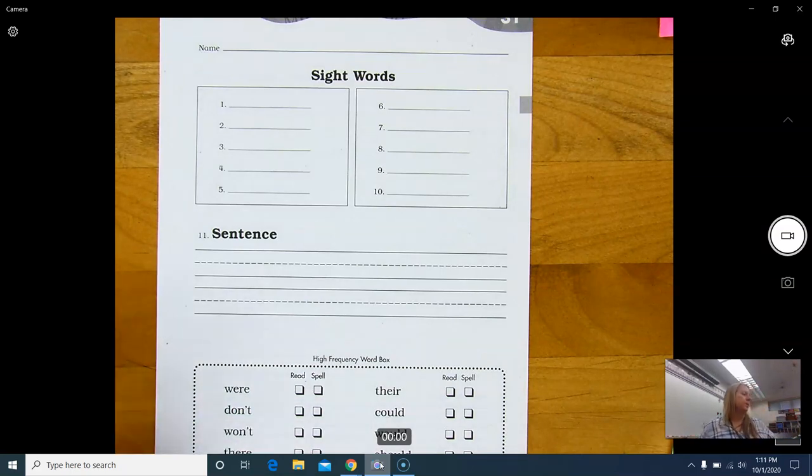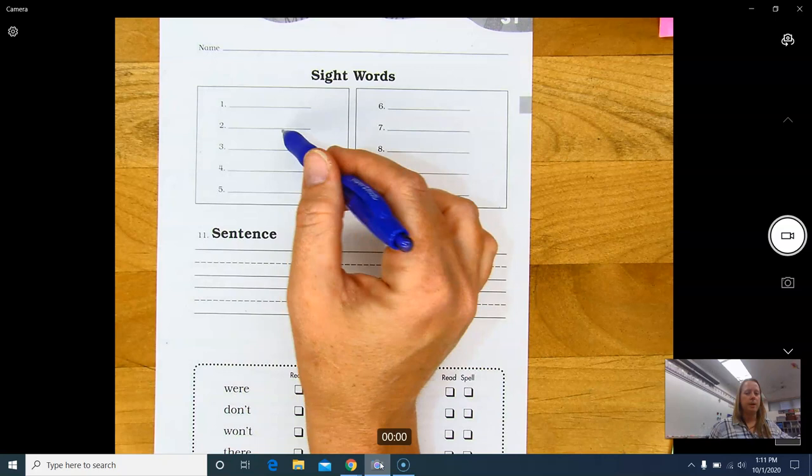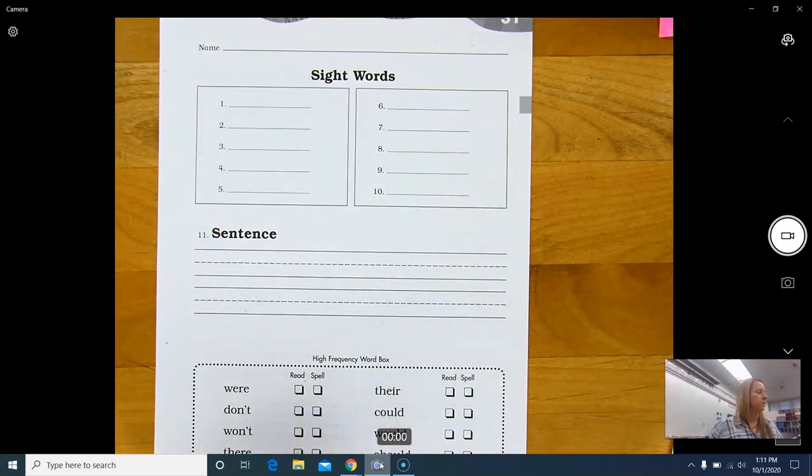Today we're going to do something different. I'm going to give you a sentence and I want you to write it on the lines in the middle of your paper. Before we begin, who can tell me what a sentence is? We're going to start right here and then we'll go back and spell our sight words. A sentence is a group of words that makes a complete thought.